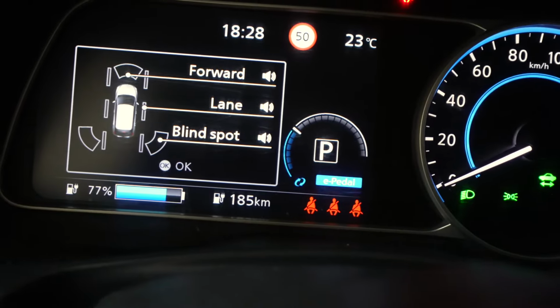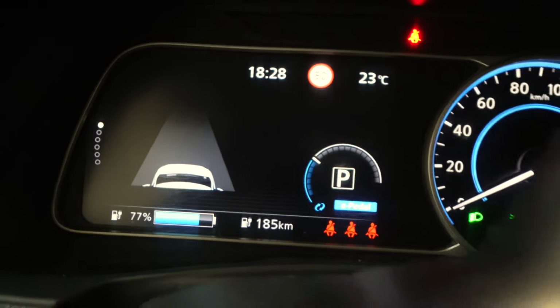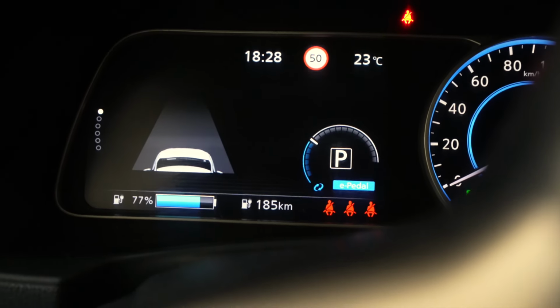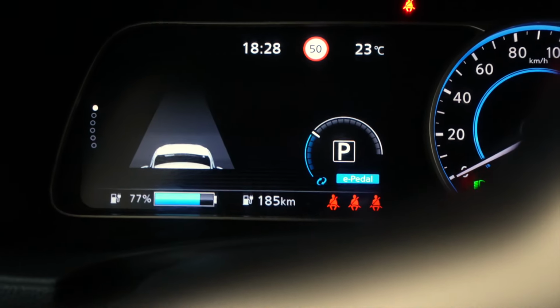All right, we made it back down with 77%. We made it all the way up to 78 from regen on the way down, and lost only 1% coming back into town. So that was really cool. We're actually getting pretty good efficiency in here. I haven't done calculations yet, but maybe I'll be able to find it in here somewhere.